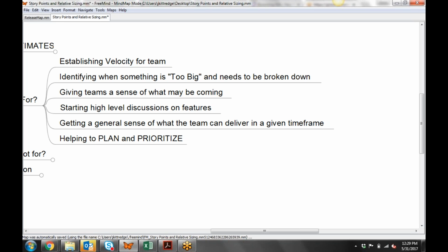What we'll do is progressively monitor our velocity. Are we going slower than we're expecting? We'll look for factors as to why. Why are we going slower? There were people on vacation. Were people pulled off to work on other teams?